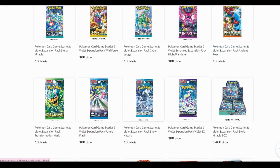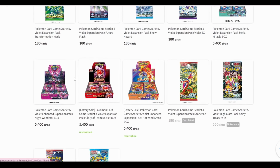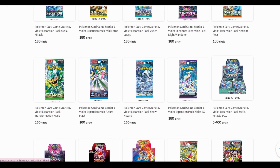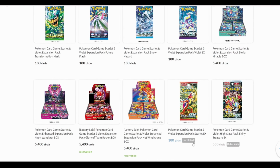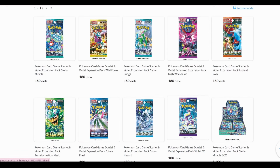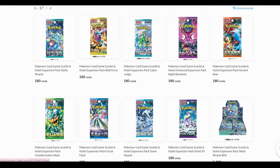So some of these packs actually are selling at quite a high price in the secondary market. Stella Miracle and Night Wanderer, you can actually get them cheaper than this sealed, if you know where to find them. So I wouldn't recommend them. But the Violet and Scarlet, this one also just went out of stock. I think I was just buying this a few days ago. So Violet DX actually is going for quite a good price. I think Ancient Roar as well. Wild Force is doing quite well.